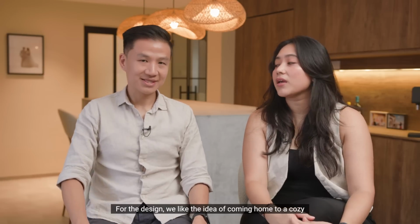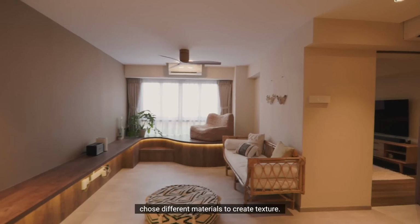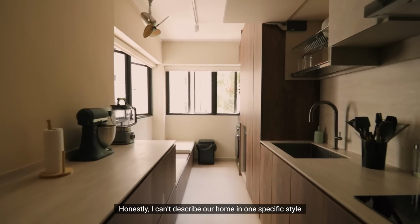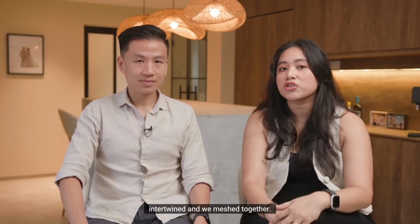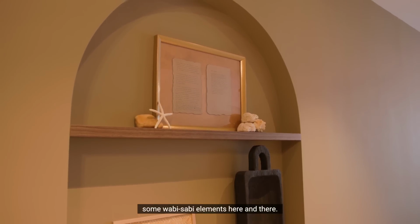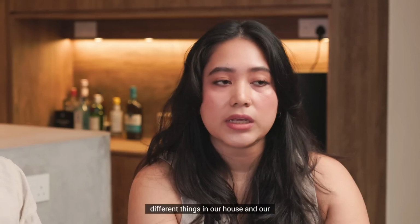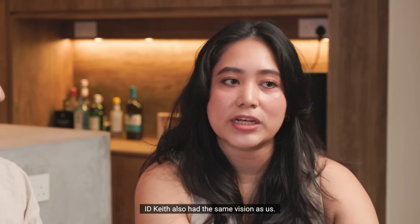For the design, we like the idea of coming home to a cozy place that makes you feel like you're on a holiday. We mainly used neutral colors and chose different materials to create texture. Honestly, I can't describe our home in one specific style because there's a lot of different styles that have intertwined and meshed together. There are some coastal elements inspired by the beachy island vibes, and there are also some Wabi-Sabi elements here and there. Overall, I think Anthony and I wanted to experiment with different things in our house, and our ID, Keith, also had the same vision as us.